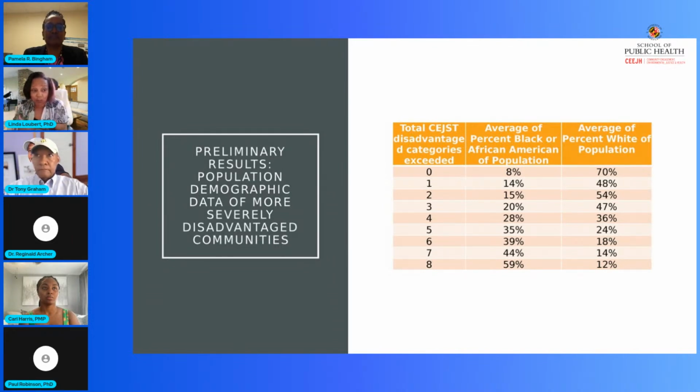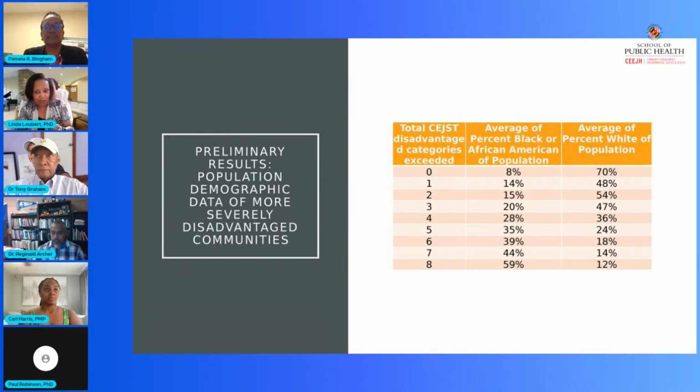And it is the total reverse when you look at the average percent of whites who live in those areas. So 70% of whites live in areas that are not considered disadvantaged by all of those things that I just defined. And it keeps going down. When you get to number 8, having 8 of them, only 12% of the white population are living in tracts with 8 of those categories. And next.